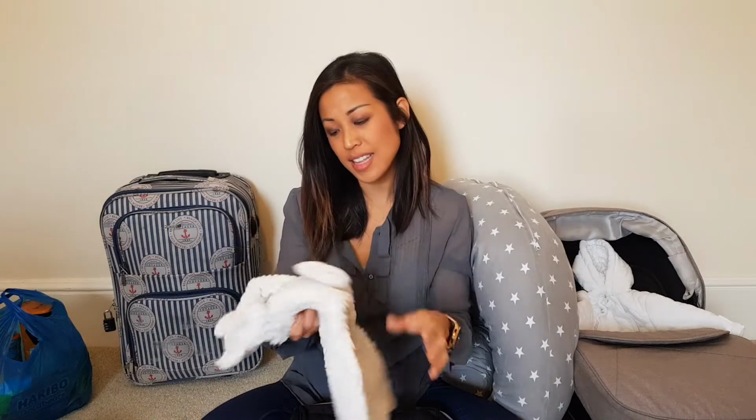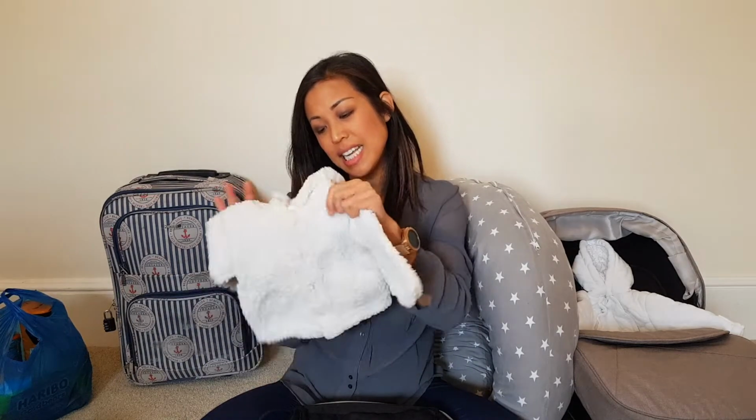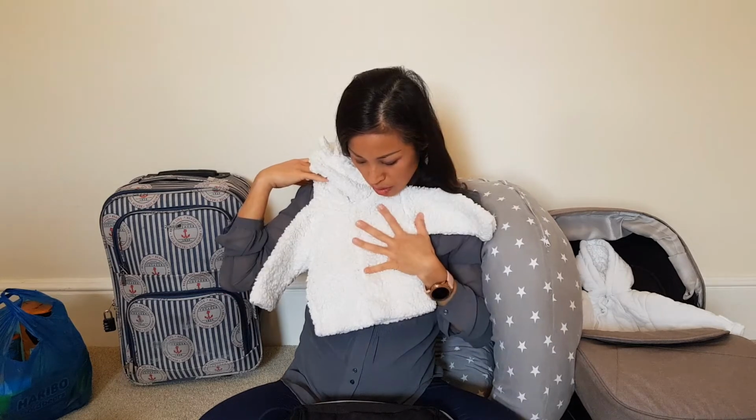And then I've also packed a fleece. Again, this is something that I don't know if we'll definitely need, but I thought it can't do any harm to pack it. So I'm sure the ward will be warm enough. As mentioned, the wards tend to be quite warm because babies can't yet regulate their own body temperature, and so the hospitals keep these maternity wards quite warm.